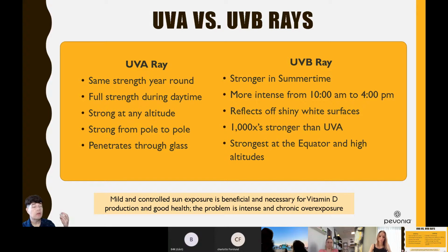But the problem here is that UVB rays cause cancer very easily. So both UVA and UVB can cause cancer of the skin, but UVB rays damage the skin more easily. And of course, you want to make sure that you are well protected, hopefully from both UVA and UVB, but mostly UVB. So this is why sunscreens have a number that is the SPF, right? And the SPF really refers to the protection against UVB. We'll see that in a moment.